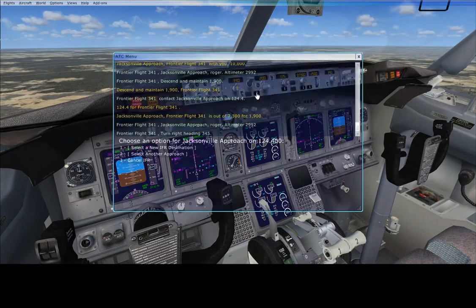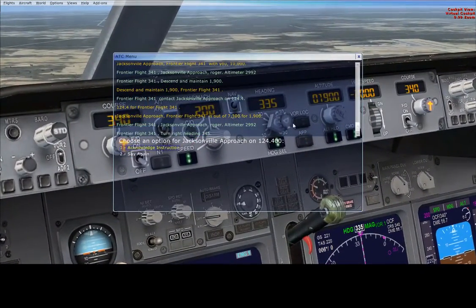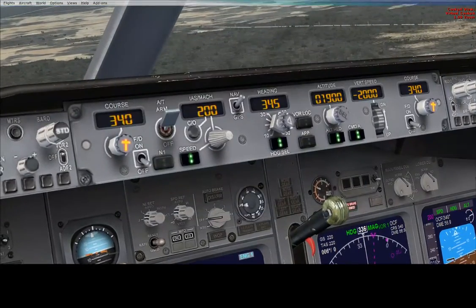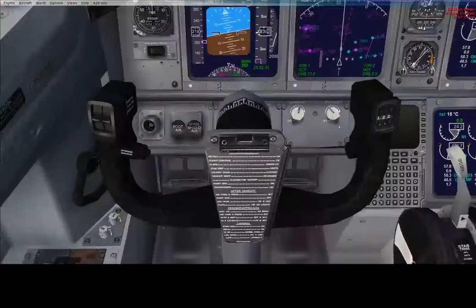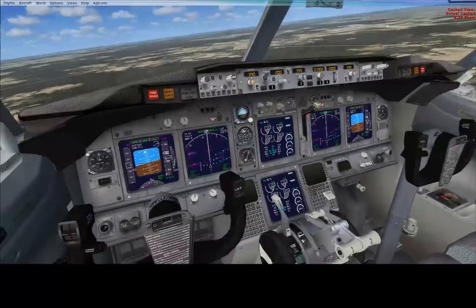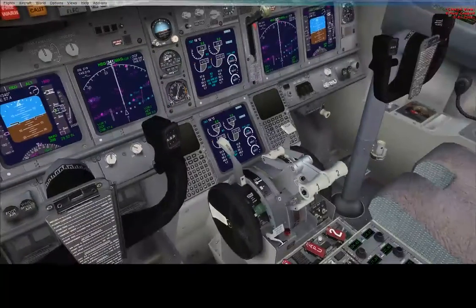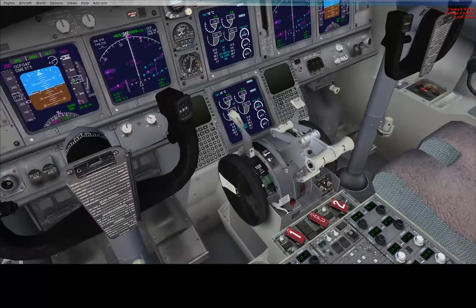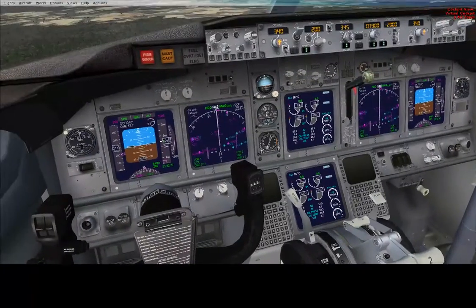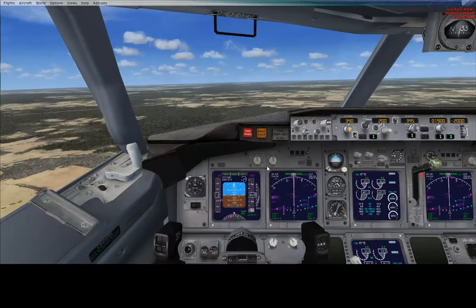Frontier flight 341. 345, there we go. We're currently at about 3,000 feet. We do have our speed brake armed here. That's nothing to be too concerned about. We can actually probably take that off now. We're close enough to what I wanted. So, not too much longer here, folks.